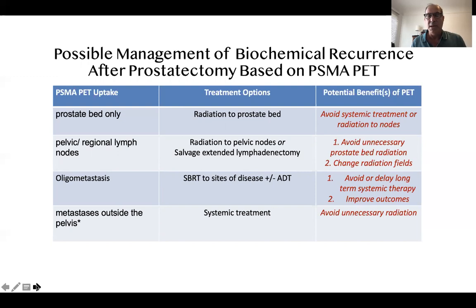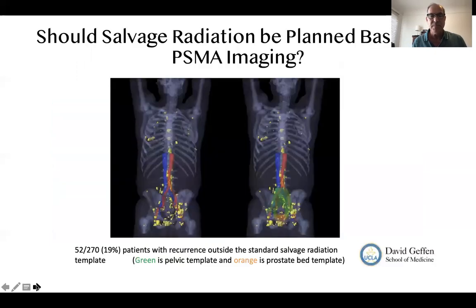One might avoid unnecessary radiation to the prostate bed, and more importantly, based on the localization of these lymph nodes, one might change the radiation fields, that is radiation planning, and I'll mention this in a clinical trial that we're doing. I'll focus a little bit on oligometastatic disease and how we might use PSMA PET to treat such patients and what is the evidence for doing so.